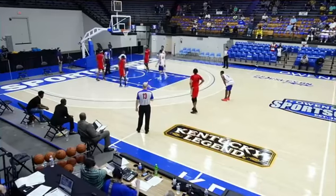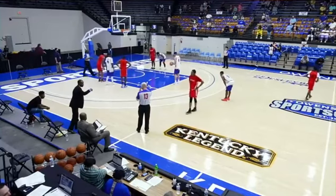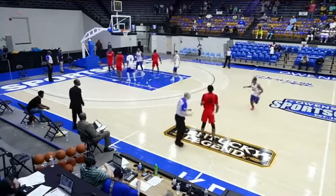First free throw, got it. You can feel the energy in the building when something a little bit starts to go right. But you said earlier, they haven't been able to string it together. I think if they can string together three or four possessions in a row, you really hear this crowd come alive. Yep.